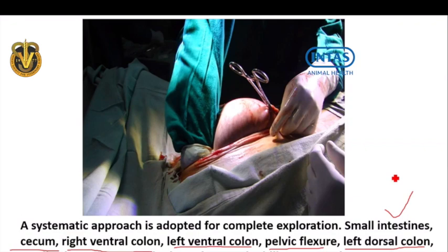In some institutions, standing colic surgery is being done, but personally, it should be discouraged. It should not be done, because horses are not comfortable, and in a standing position you can't thoroughly evaluate the abdomen, compared to lateral recumbency.